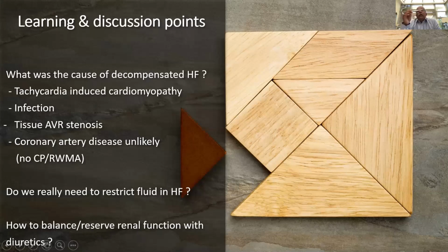And it is unclear why we didn't do an echo prior to discharge when his heart rate is 81 in atrial fibrillation. So I stand by my original comments when we were initially discussing this case, which is, if I assume that there is no ischemic element and the temperature is probably just a red herring, then the only obvious identifiable cause of cardiac decompensation is a new atrial fibrillation. And that is in the context of probably a degenerative tissue aortic valve.